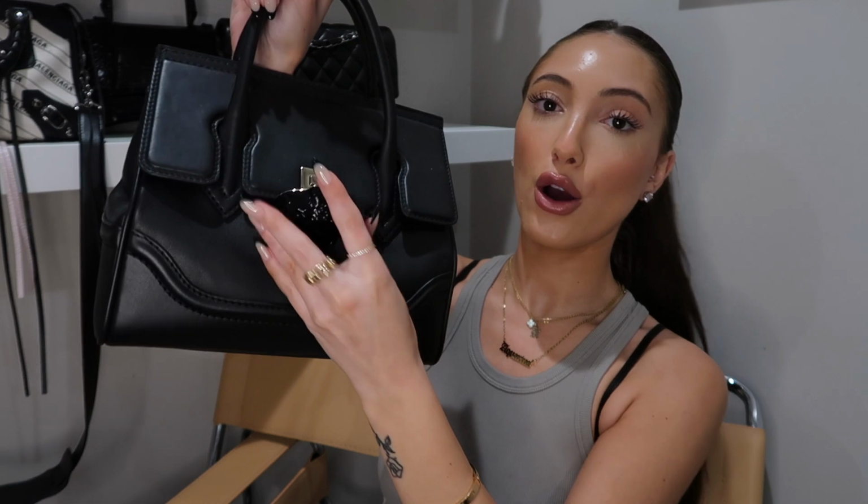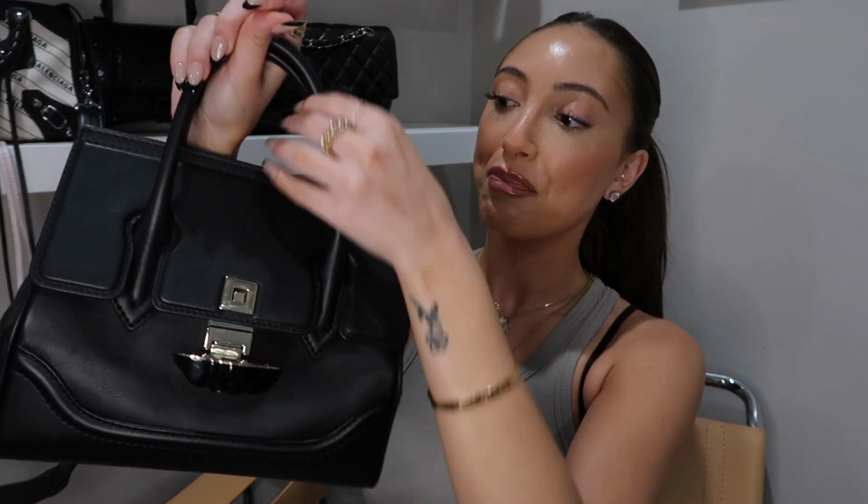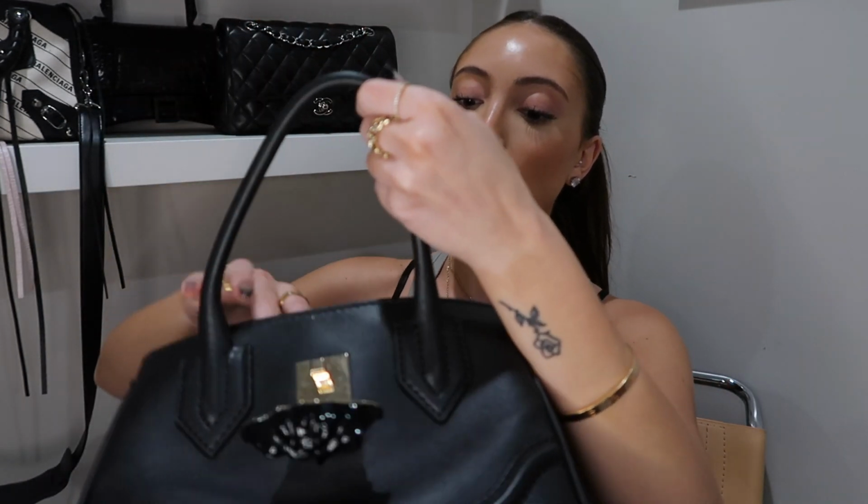My mom bought this for me, I think December 2019. It opens like this, and I love this bag. I actually saw it and really wanted it, but I wasn't gonna buy it for myself because I didn't think I needed it. But my mom surprised me with this bag, and it fits a lot. When I got this, I was using it every day because I could fit so much in it. It also comes with a really thick shoulder strap, which I love, so I could wear it crossbody.